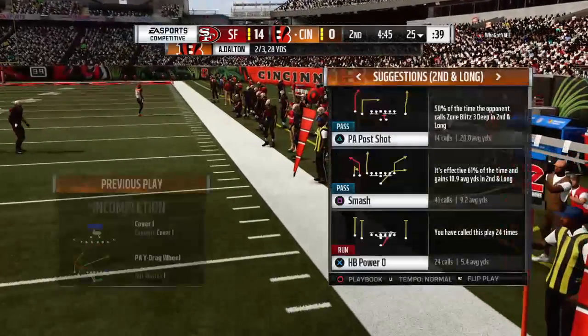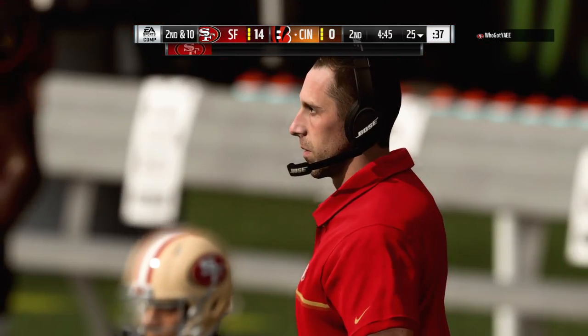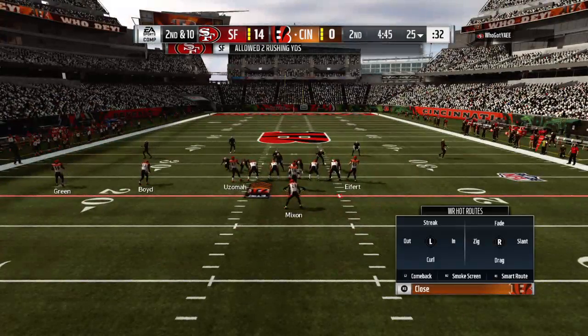Now the first play of the drive there is incomplete. And he just gets rid of it. Throws it away. A wise move there. Looked like nobody open. Now 2nd down. Line of scrimmage. Again the 25. 2nd and 10.